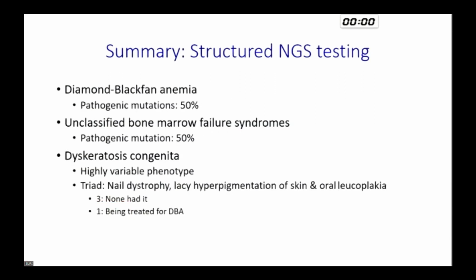So the last 2 slides. So to conclude, in Diamond-Blackfan anemia, the pathogenic mutations were found in about half, and in unclassified bone marrow failure, again in half. And dyskeratosis congenita, we know, is a highly variable phenotype, and none of the 3 patients had the typical triad, and one was actually being treated for a DBA.